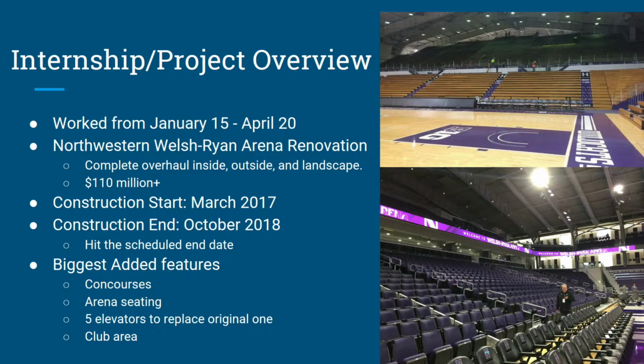The biggest added features to the stadium were a completely new concourse, completely new arena seating, 5 elevators to replace the original 1, and a club area seating for donors and those that were able to afford it.